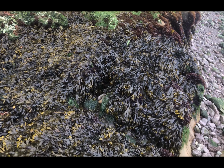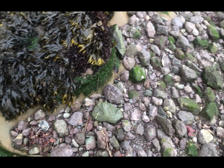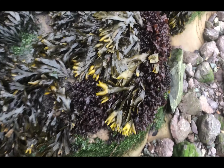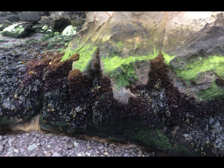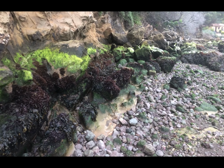These are related to land plants, but they're quite different. The green seaweed there is probably the closest relative of terrestrial land plants. Got a couple of other species there. Now we can pull back and really get a sense of the ecological zonation that happens. And this is a result of the tides, exposing some areas of the rocks more often than others.